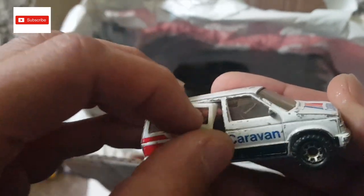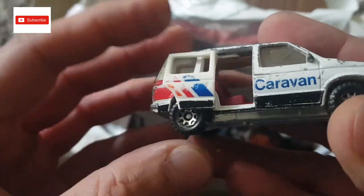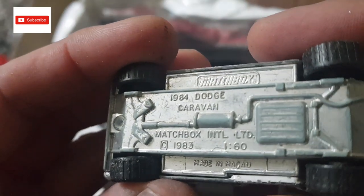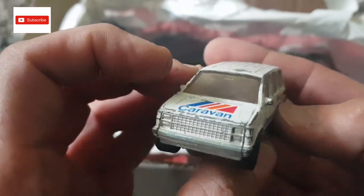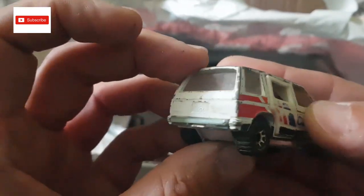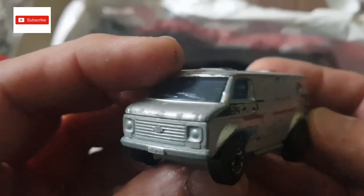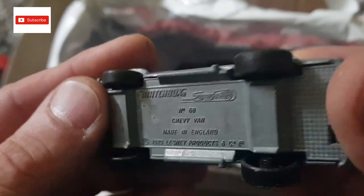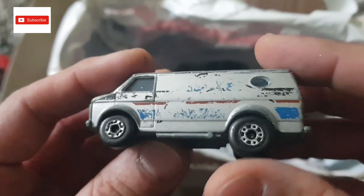We have a caravan. Oh yeah, nice one. I think this is a Matchbox. I don't think the door works too perfect. Dodge Caravan 1983 from Matchbox. This is nice, I like this one. Oh, we have a US van, Ford, another Superfast 1979. This looks nice, with a bigger wheel at the back.